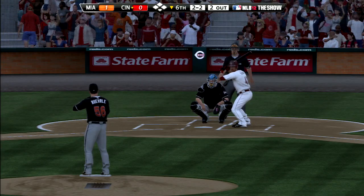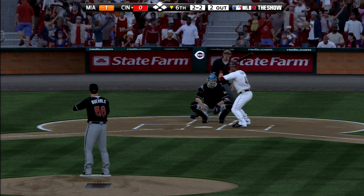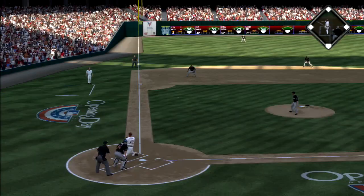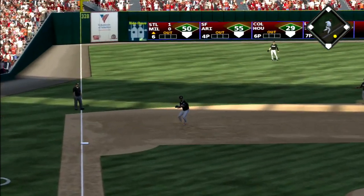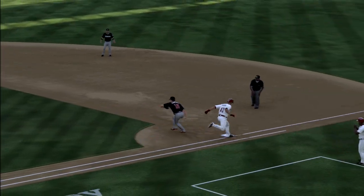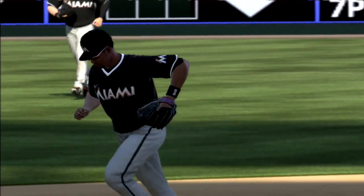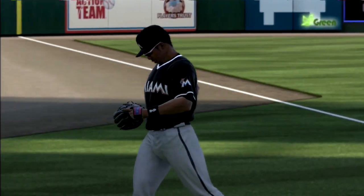No runs, just 1 hit, and no errors in the game for Cincinnati thus far. Out in front of a curveball here as this is bounced on the ground to third. Throw to first will get him easily, and the side is retired. Reds are down in order. It remains 1-0.